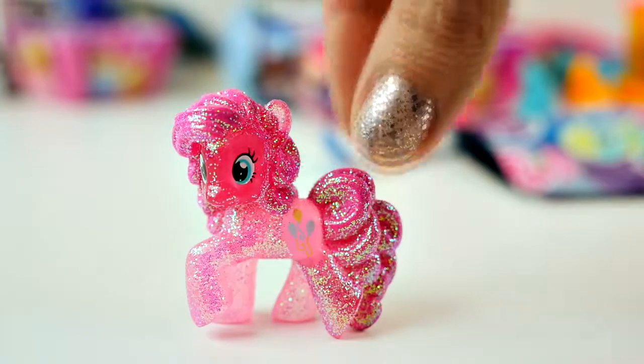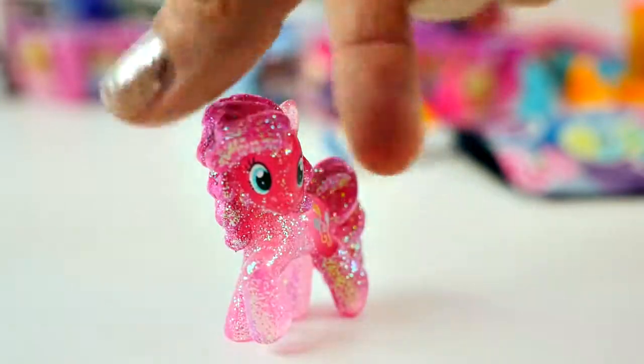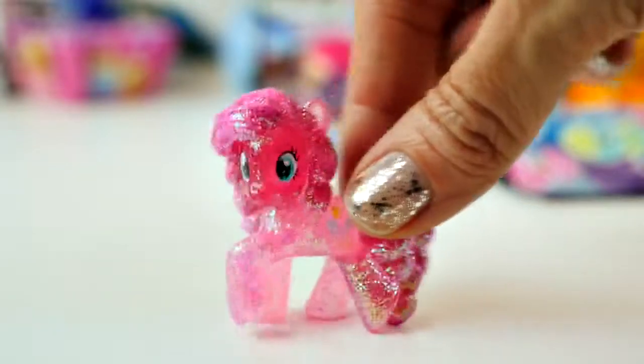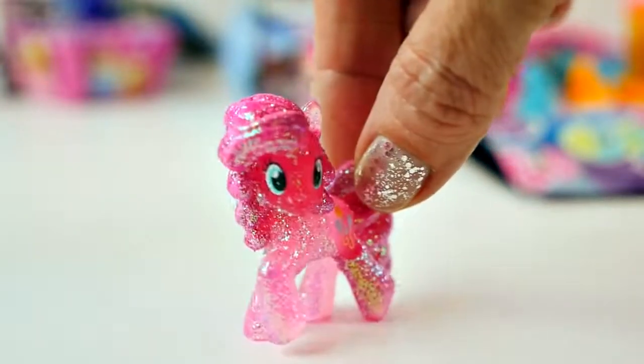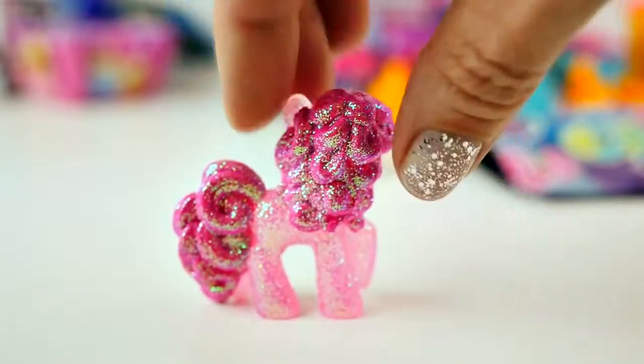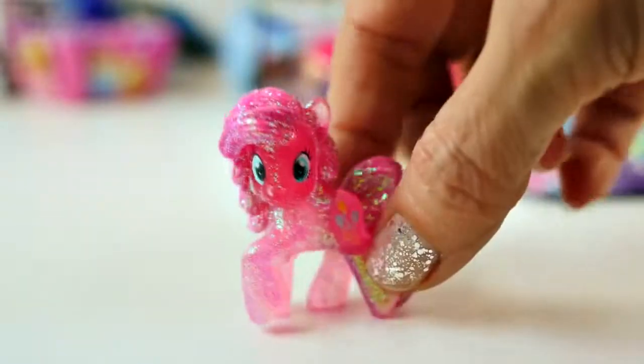Here's a closer look at my favorite pony. That's really fun that we got Pinkie Pie, whoa! Because she is the party girl. And this is like my little birthday party. Oh my goodness, sorry Pinkie Pie. Keep knocking you over, girl.